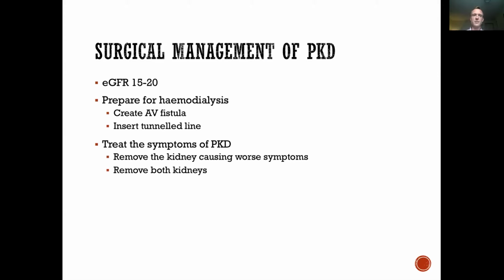The next step is to treat the symptoms that you're having. Most of the time that will involve removing the kidney that's causing the worst symptoms. It might be that the right one is the one that's giving you all the pain, or most of the pain. It might be that the left one is the one getting all the infections. Usually there'll be one that you can tell me is worse. And then I'll say, fine, we'll take out your left kidney. We can remove both kidneys at one sitting.